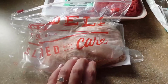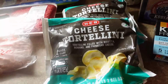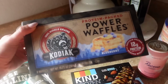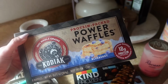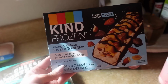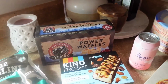I got some more deli turkey for salads and wraps this week for lunches. These were on sale, so I picked them up just to have in the freezer for a quick and easy meal, the tortellini. Got 2 of those. Also got some protein waffles, just another thing to keep on hand. You know, quick breakfast, a little dessert, pre-workout snack, whatever. They didn't have the peanut butter ones this week, so we're gonna give these a go. I've heard good things. I like the peanut butter ones so much. I've never wanted to try these, so we'll give those a go.